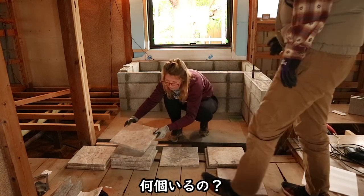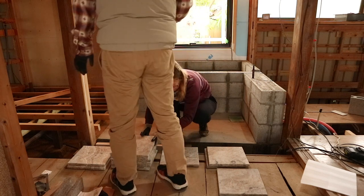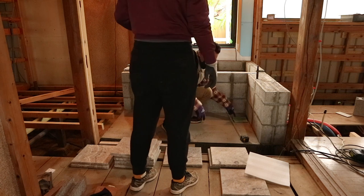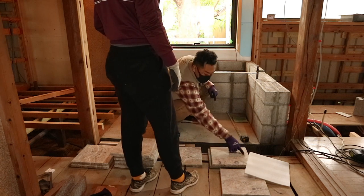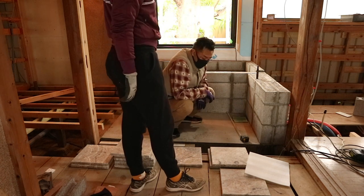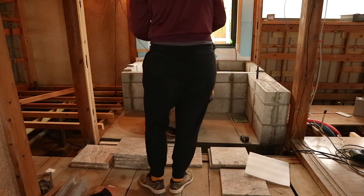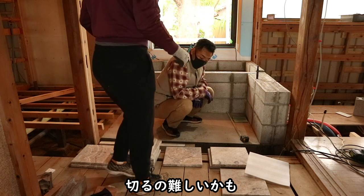Still okay. How many do we need? 1, 2, 3, 4. So this one cut here. Yeah, if like this, you can cut for example. Oh yeah, that's good. Cut out the bad piece. I think it's quite difficult to cut like this.